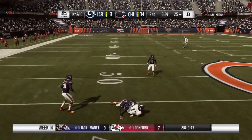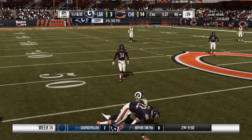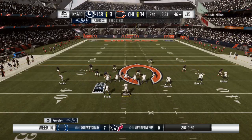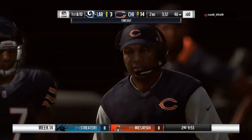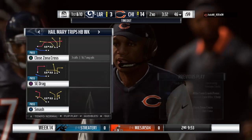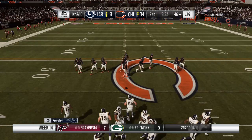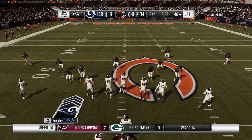And the open receiver, it's Robert Woods. And they're going to get this one all the way out across the 45. And a nice gain of 21 yards. Now the Bears electing to call a timeout defensively. They'll have 2 remaining as we step aside here in this second quarter.